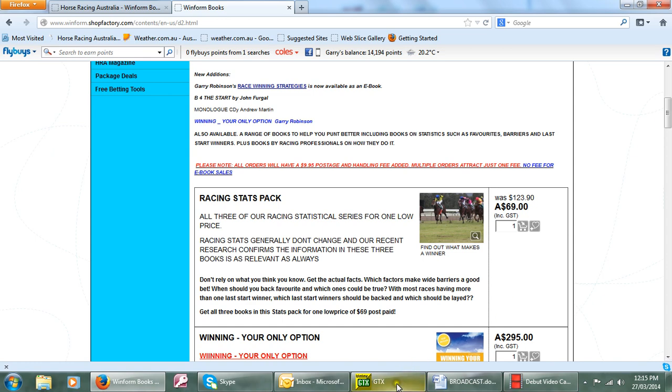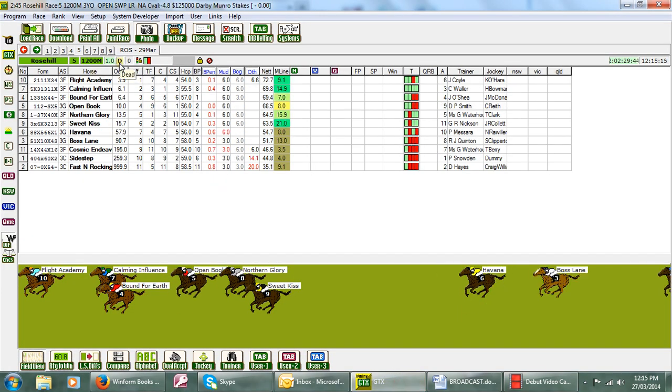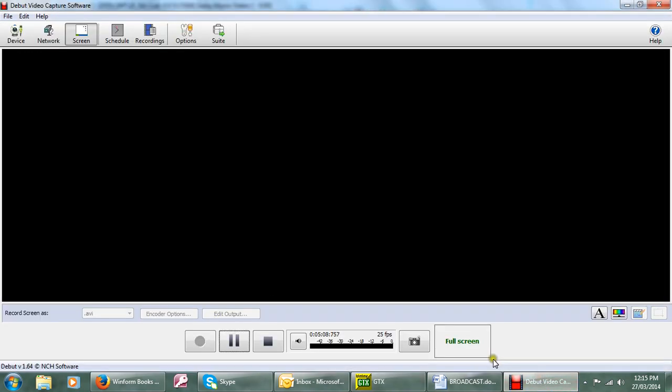Good luck for the weekend, and let's hope the rain stays away, and if possible, let's just have a dead or a slow track condition at Rosehill, because we've got some of the very best horses in racing. But Flight Academy certainly does look like a reasonable bet, and Calming Influence, which has won its 2 previous starts before a spell, also looks to be one of the good chances. Goodbye for now.